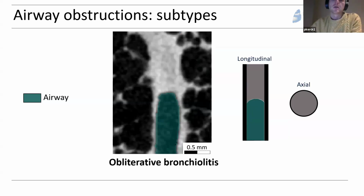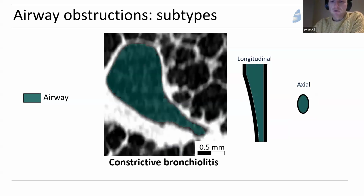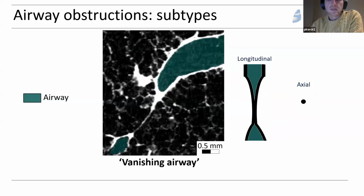And here we have an example of obliterative bronchiolitis, where the airway lumen is completely obliterated. This can again be in part caused by mucus, but from this CT image, we cannot be sure yet. And here we also have an example of constrictive bronchiolitis, where we see on the right lower side that the airway lumen is narrowed, constricted. Then here we see something similar, which we call a vanishing airway, where the airway lumen has completely disappeared.